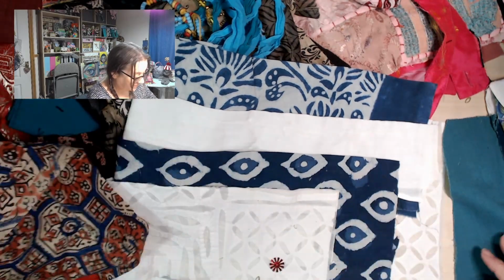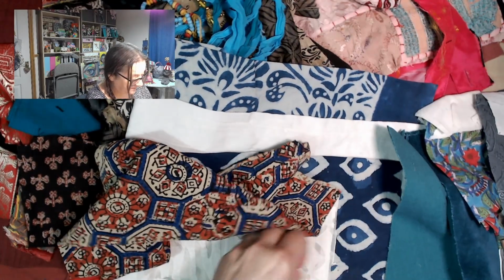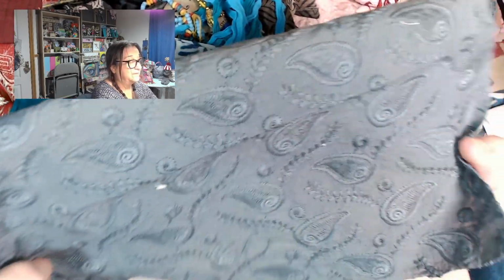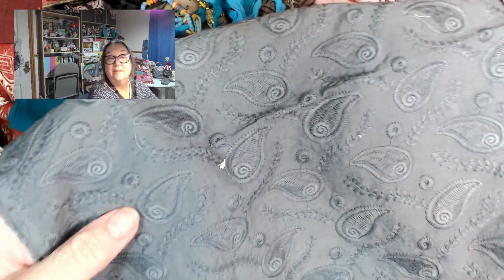Okay, let's see what we've got in here. More sequins. Oh, this is a pretty one. Look at that. Beautiful. It's a deep blue grey in real life.